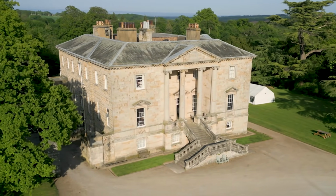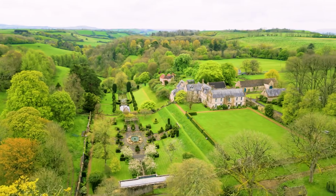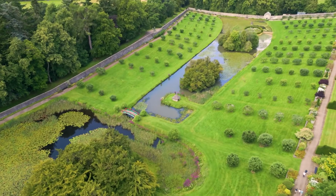The manors, castles, and stately homes I visit across Britain are brimming with magnificent history and inspiration. But the gardens and landscapes which surround these beautiful buildings have their own rich heritage and stories to tell.